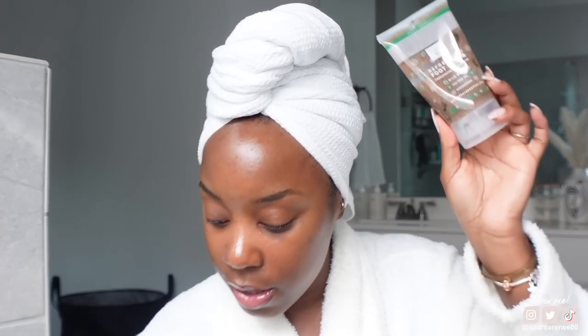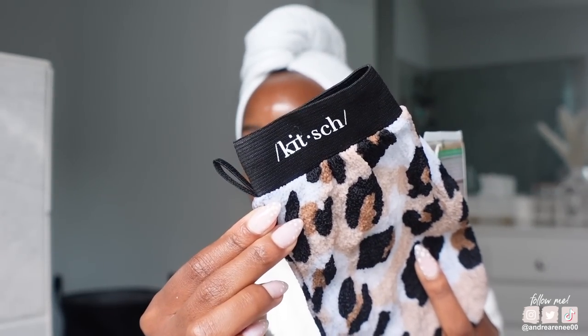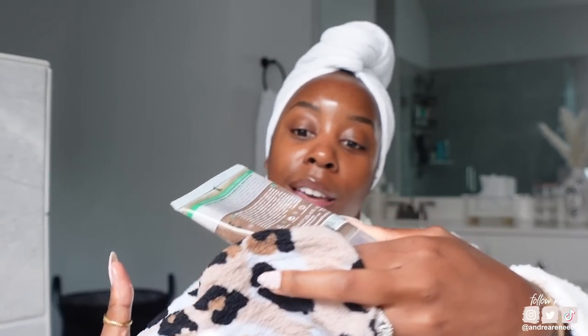And the way I use it is taking this, which is also from Kitsch. I love their stuff, y'all. This is an exfoliating glove. So I just squirt a little bit on here. And I know it's a lot of exfoliating going on right here because it's a scrub and then an exfoliating glove, but it works for me and I love it. So I just squirt it on here, and then scrub my feet with it. And my feet are baby bottom smooth. They are so smooth.